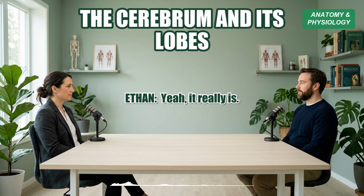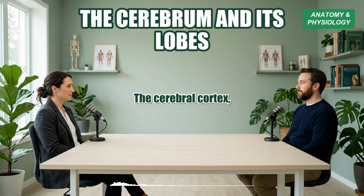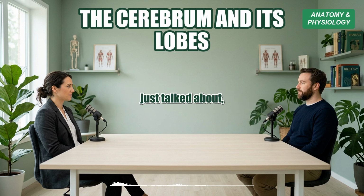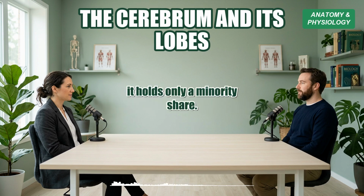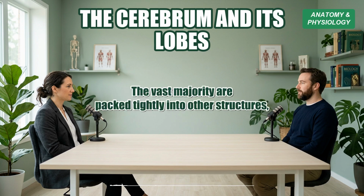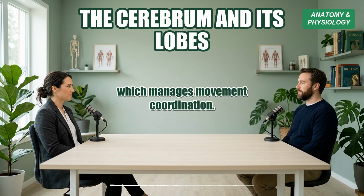Yeah, it really is. And what is even more surprising is where those neurons live. The cerebral cortex, that gray matter, doing the highest level executive thinking we just talked about, it holds only a minority share. Really? How many? Only about 16 billion. The vast majority are packed tightly into other structures, predominantly the cerebellum at the back of the head, which manages movement coordination.